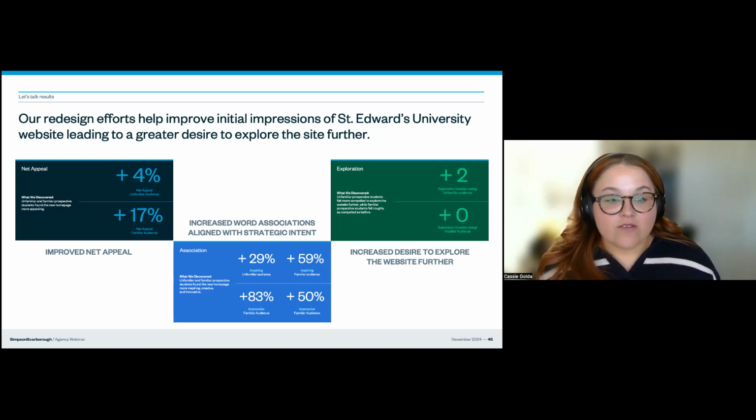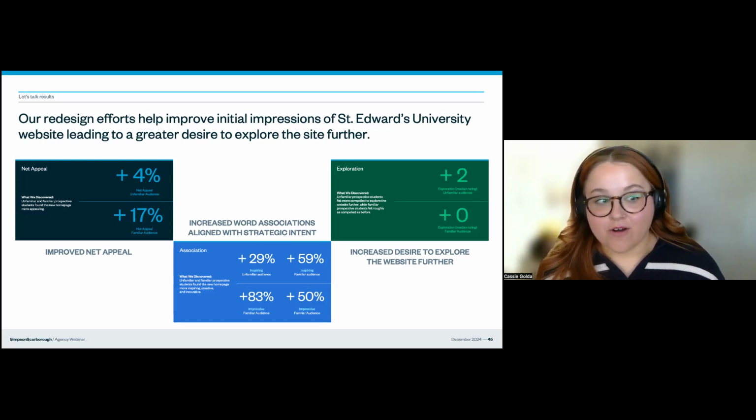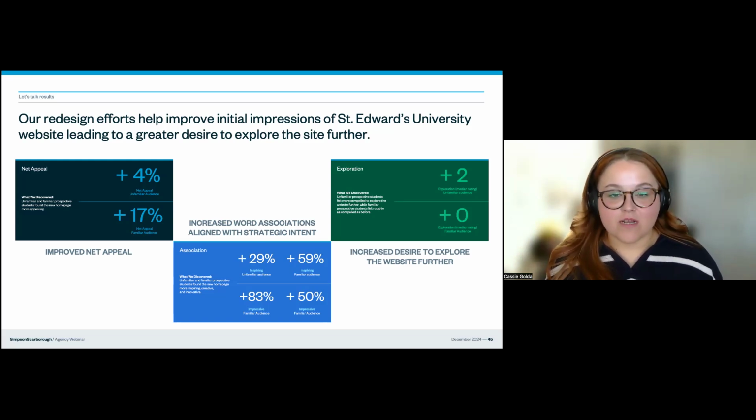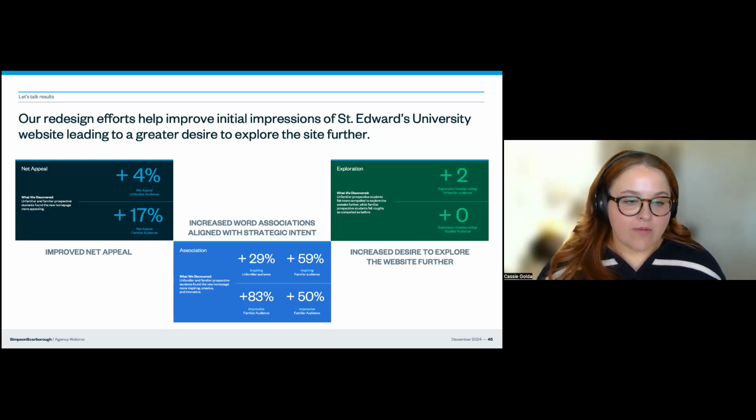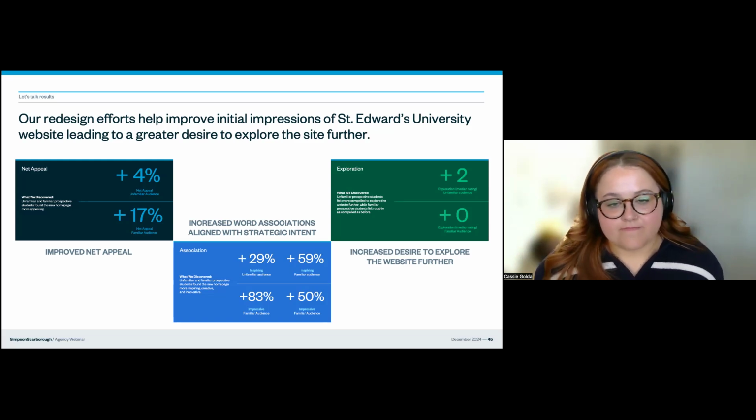The net appeal, we also saw increases, which was great, but the context you don't have here is that those were already high numbers. So any positive movement there was going to be impactful. So we were able to, again, show that we made improvements in these key areas that are important to the users that supplement the successes that we saw within Google Analytics.